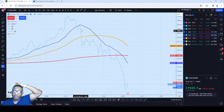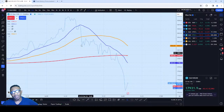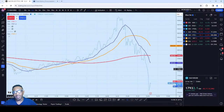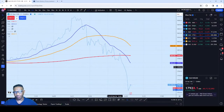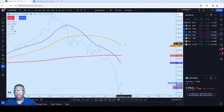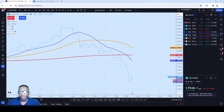As we can see here, from this point on, it was a nice move that took back all the pips that it gave from this point on to this point. It's taking it all back with this move down. But again, we want to ride with the trend. We don't want to ride against it.